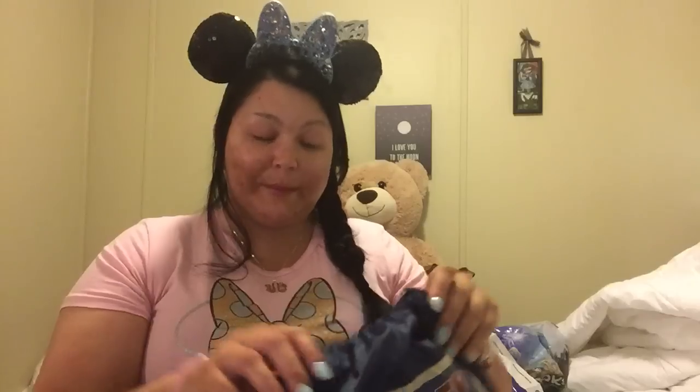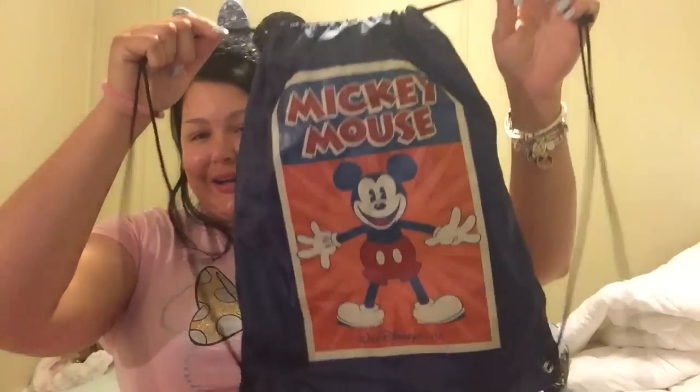So another thing that I got was a purchase with a purchase. I believe if you spend $30 or $40, then you can buy either this cooler with the Magic Kingdom on the front of it for $20, or they had a bag with a blanket, and that's what I got. The bag with the blanket. So this is the bag. I'm gonna say the bag is not really good quality. I mean, it's $20. What do you expect?